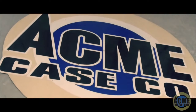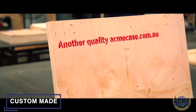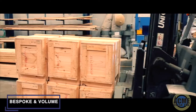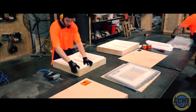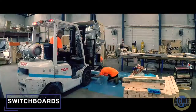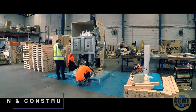Acme Case pallets and skids come in all shapes and sizes to suit any requirement, from lightweight systems to heavy machinery. Pallets and skids are the most economical way to transport your goods. Acme Case manufacture bespoke and volume quantities. Lightweight cases are most suitable for artwork, antiques, and heavy-duty cases suitable for larger items, switchboards, large computer equipment, suitable for domestic and export use.